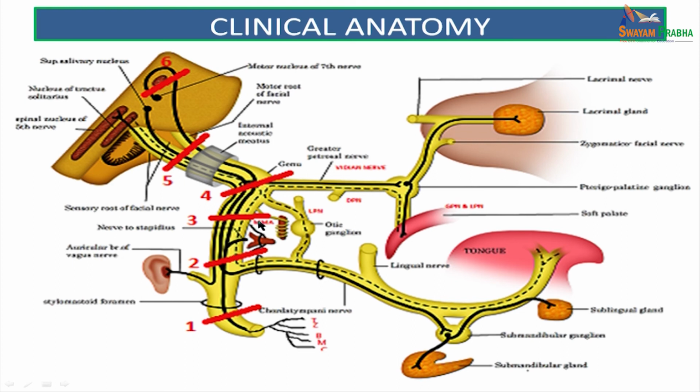In lesion number 3, which is above the pyramidal eminence, the symptoms seen are Bell's palsy plus loss of taste sensations, loss of salivation, and loss of sensations from the ear auricle, and there will be loss of the supply to the stapedius muscle within the pyramidal eminence, which leads to hyperacusis, where a person will not be able to tolerate normal environmental sounds.